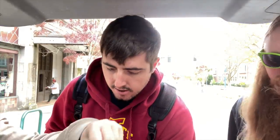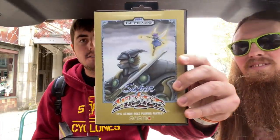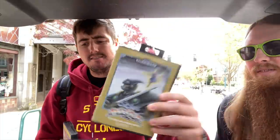Lots of good stuff. I'm super happy with all the cartridges. I got 5 Genesis games, all for the collection, and everything Sam buys will be for the collection. Yeah, that's true. If there's anything to sell, he just gives it to me, basically. That's true. So I got Pac-Mania. Sorry for the traffic, guys. I got Super Hydlight.